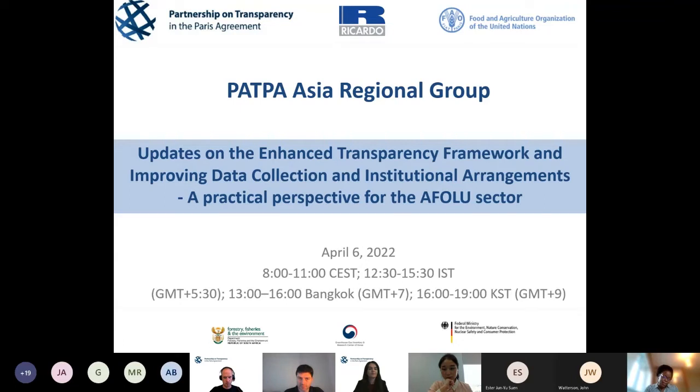We also had a presentation from the PATPA Secretariat and jointly with FAO on the introduction to the biannual transparency report guidance and roadmap tool. Essentially, we learned what this tool can do and what it does not do. We learned that the tool is actually meant to support developing countries and guide developing countries in planning their preparation processes for the first BTRs, as well as preparing a roadmap for implementing the BTR.